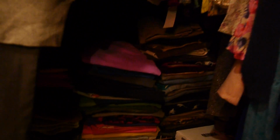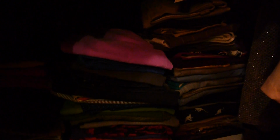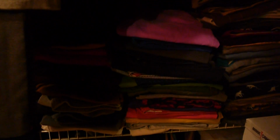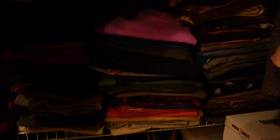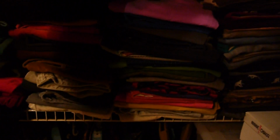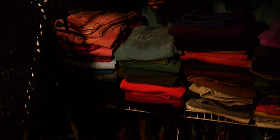So they go over to that end over there. So that's my dress pant material, that last stack. And then right there is my chino and khaki pile. And then those 3 piles right there are all corduroys. And those are arranged by color just like the other pants.